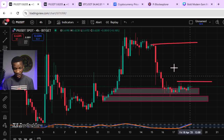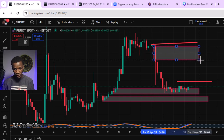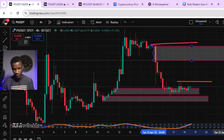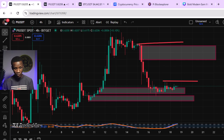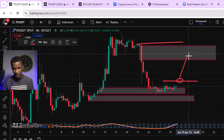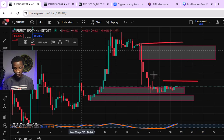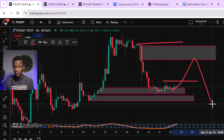If we see a breakout here and come into this very area of interest, so there is a point of interest right at this very point. This very point of interest is where I am expecting the market to move into. If we see a breakout on this very level of important resistance, move here and then come back down, that means you should expect the market to move from this very point into this very area and then continue to the downside. This is what you must pay attention to right now on the PI USDT 4-hour chart.